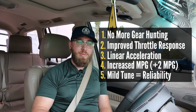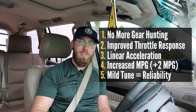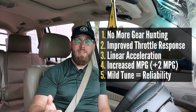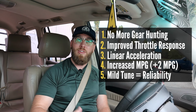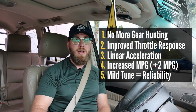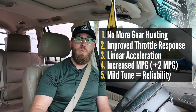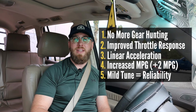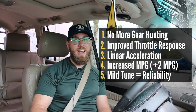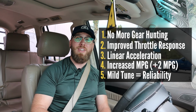So one of the things that I really like about this tune is it's not going for high performance, it's just going for drivability. Yes, if you want to, you can have Phil tune your GX for performance and have a little bit more aggressiveness to the tune, but I particularly wanted more drivability, and he has a tune for that, which is what we have installed here on the GX. That is something that was so crucial to me, to not compromise reliability, and that is my fifth reason and probably the most important reason why I actually did get the tune.